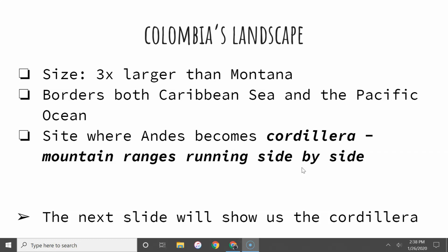It borders with the Caribbean Sea as well as the Pacific Ocean, and it's often referred to as the gateway to South America because of its location and its proximity, of course, to Central America. It's also the site where the Andes become a cordillera. And a cordillera is where 2 mountain ranges run side by side.